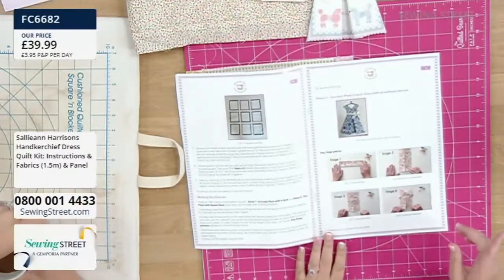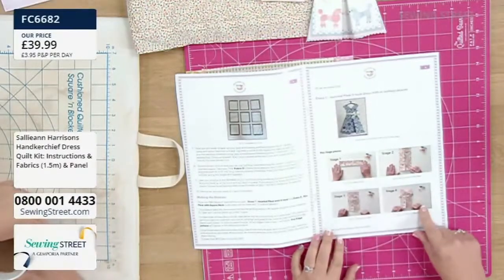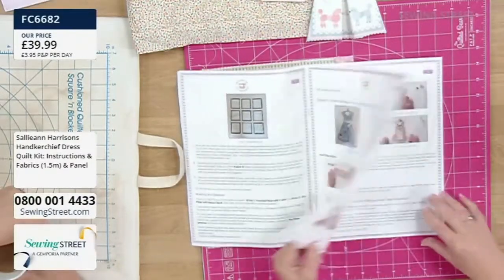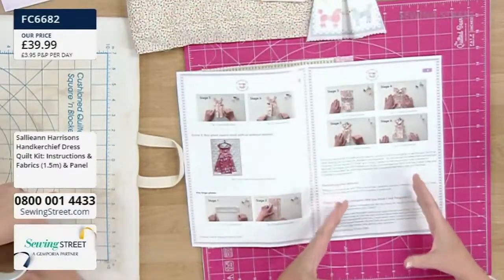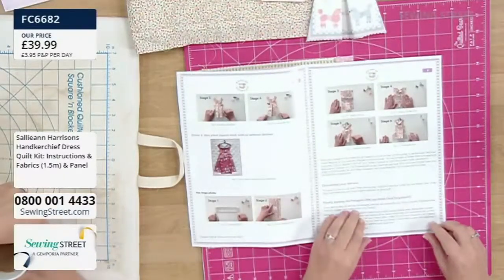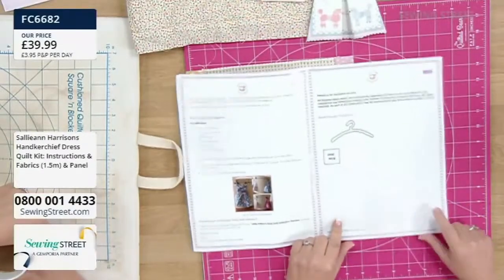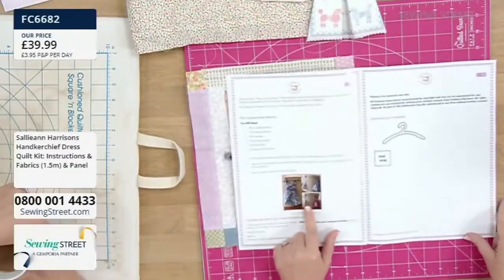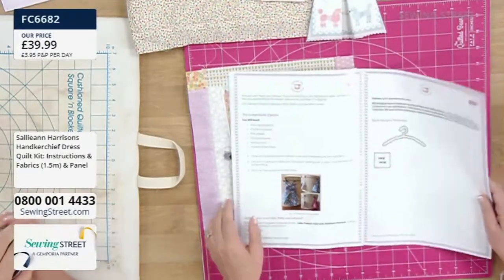And the stages in the video relate to the stages that I've done still shots of in the pattern. So you just follow it through. I actually say in the video things like, this is stage 5, this is stage 6, and it all links up. Then there's a template in the back for your hanger and a couple of pictures around doing a lampshade. Oh, have we got the lampshade, Becky, around?